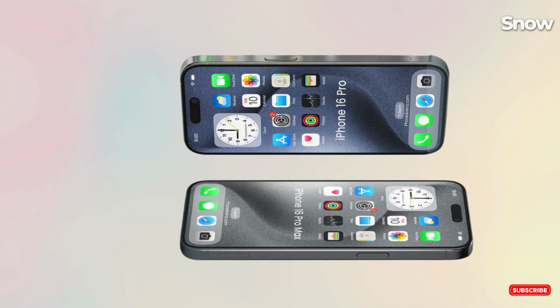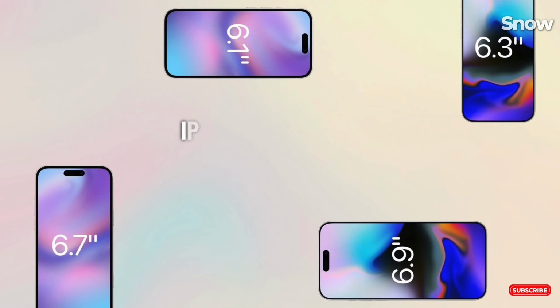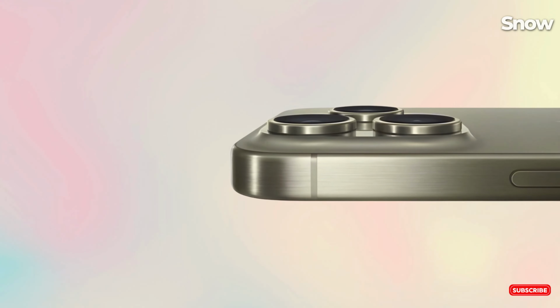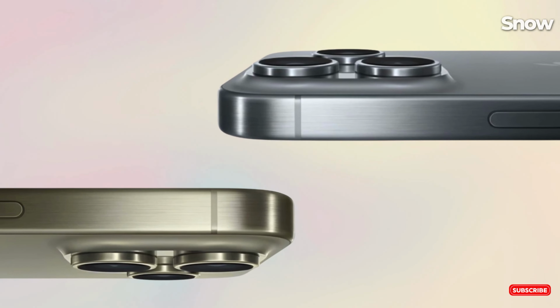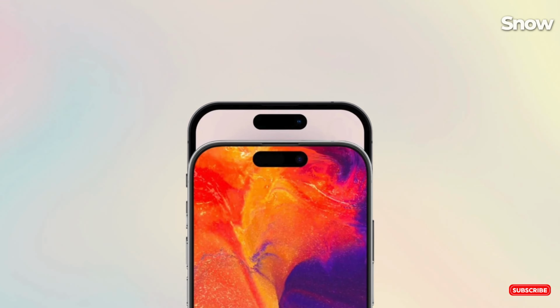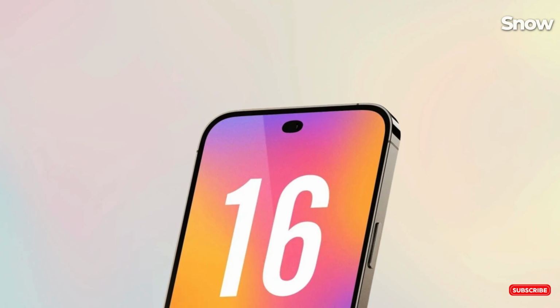First off, let's talk design. Imagine holding a phone where the screen edges are so slim they're practically invisible. That's the magic Apple is weaving with the iPhone 16 Pro Max. Rumor has it, this device will flaunt the industry's thinnest bezel, just 1.15 millimeter. This is a massive leap from the 1.55 millimeter bezel of the iPhone 15, and it surpasses even the sleek Galaxy S24 Ultra. The result? A nearly edge-to-edge display that looks absolutely futuristic.